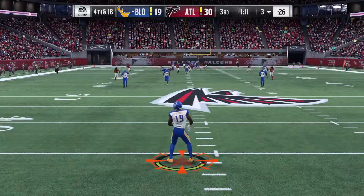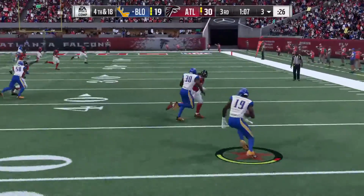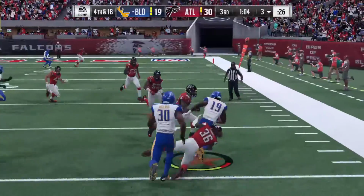Loosened up defense, going to pass coverage. Instead, maybe they surprised them a little bit running the ball, yet they rallied to it and stopped them well short of a 1st down.